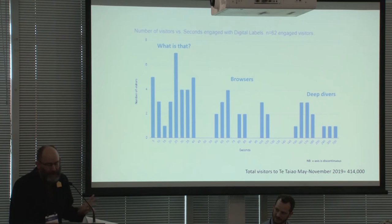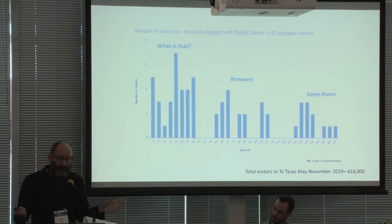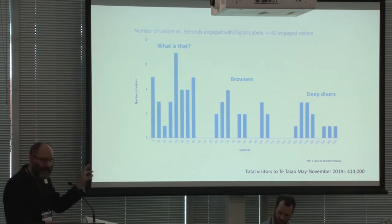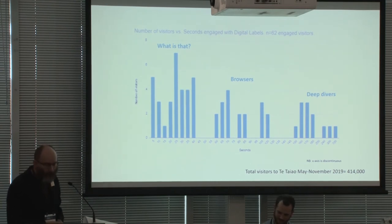And so maybe what we're seeing are deep divers who are engaging for between 2.5 minutes and up to 12 minutes. We might be also seeing a group of browsers who are engaging for about 1 to 2 minutes. And we can see also those who just want a quick answer to that question, what is that and why is it on display?